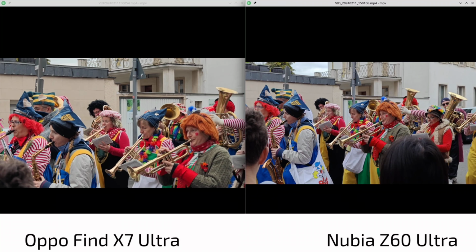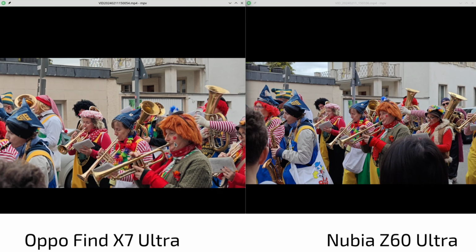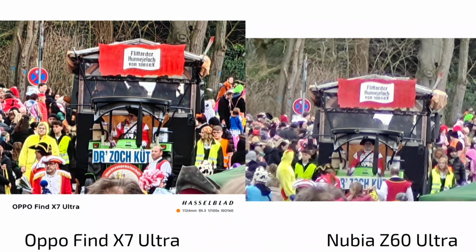So yeah, in general, I think both are good in terms of video, but I like the Z60 Ultra's video a tiny bit more in this case. The photos on the left were the Oppo Find X7 Ultra, on the right the Nubia Z60 Ultra. And yeah, I forgot on the Nubia Z60 Ultra to turn on the watermark. It's on the Oppo Find X7 Ultra.